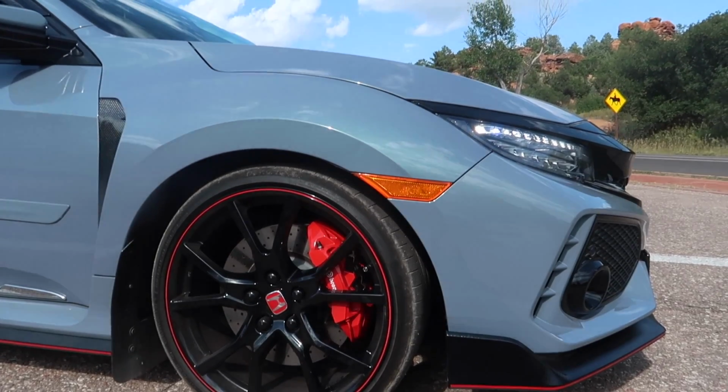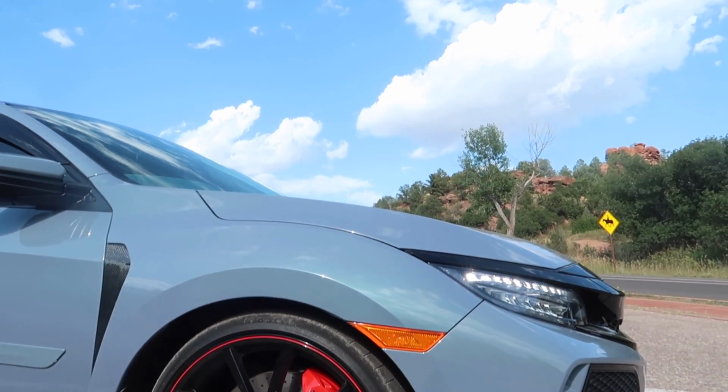Let's talk about the color of this paint. This is the Sonic Gray Pearl, and they started making it in 2019. This is the first Sonic Gray Pearl that I have ever seen on a Civic Type R, and by far it is my favorite color. It's just subtle enough to where it's not in your face or obnoxious, but it looks so gorgeous and almost changes colors in sunlight. So if you're getting a Civic Type R, I highly recommend this color.